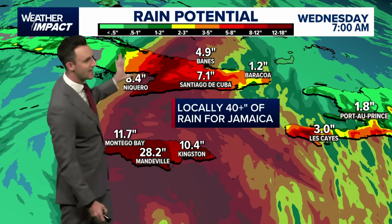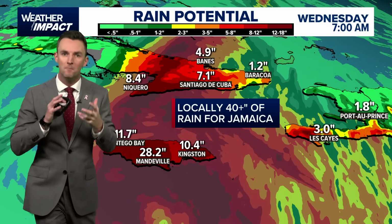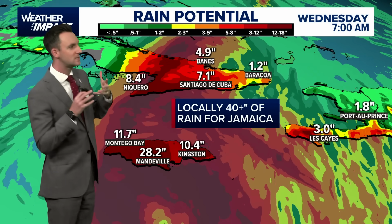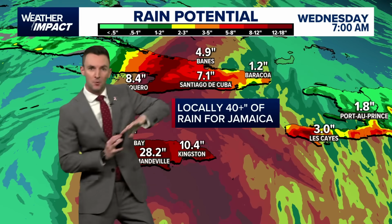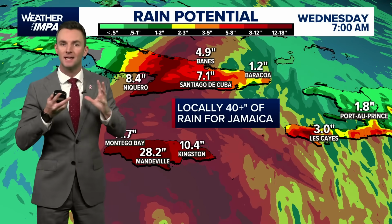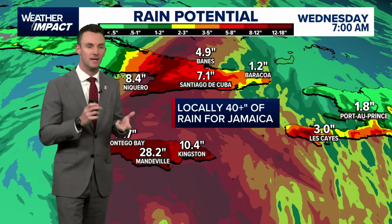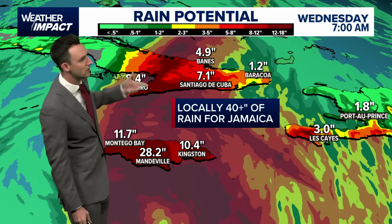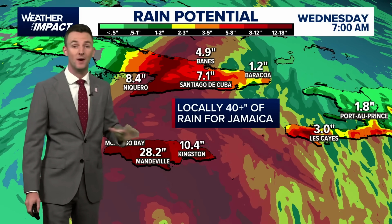Same deal with Cuba. Again, mountainous terrain here. This is where you're going to squeeze even more moisture out of the atmosphere once the thunderstorms that are associated with this hurricane get pushed up the mountain. I mean, think about taking a sponge and you're just squeezing everything that the atmosphere has out of it. And so this is where those rain totals are really going to start to rack up very quickly here. Again, 20, 30, 40 inches of rain, not out of the question for a lot of these locations.